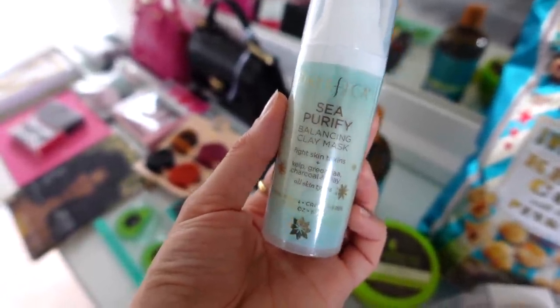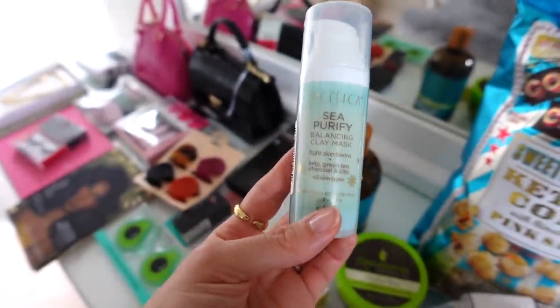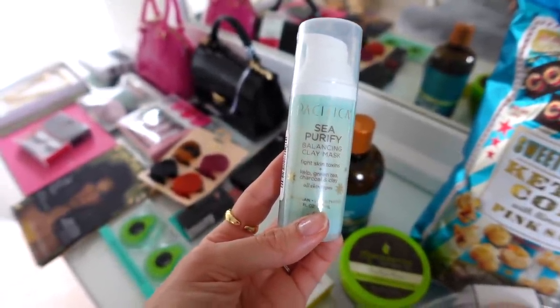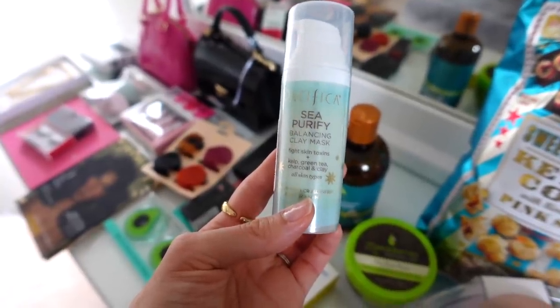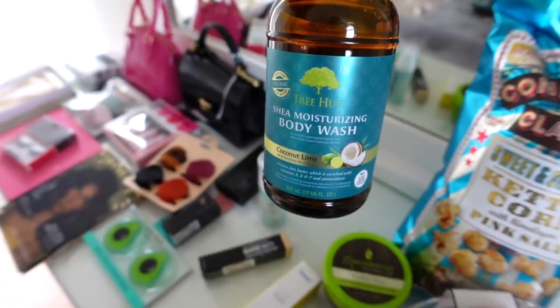So I picked up the Pacifica Sea Purify Balancing Clay Mask, which looks really good. I was honestly super intrigued by this because it does say it's best for combo skin, which I have. So I'll keep you guys updated on this. I did pick up the Tree Hut Shea Moisturizing Body Wash. This smells like a summer dream.